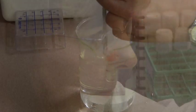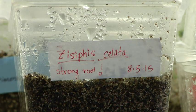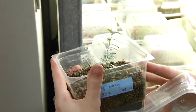Occasionally, tissue is removed from the cryo-biobank and reanimated. You're working with tissue that is 20 years old that is now actually producing new plants. Recently, the lab has had success with a plant called Ziziphus salata, which will eventually be returned to its place of origin to grow in the wild. I hope they send us pictures someday of them actually surviving.